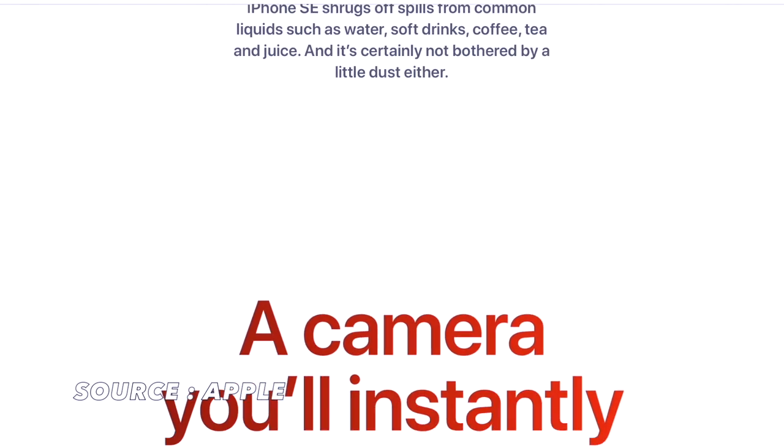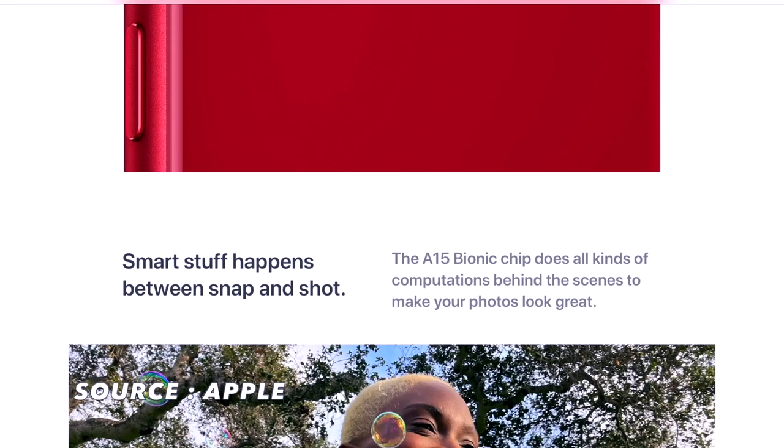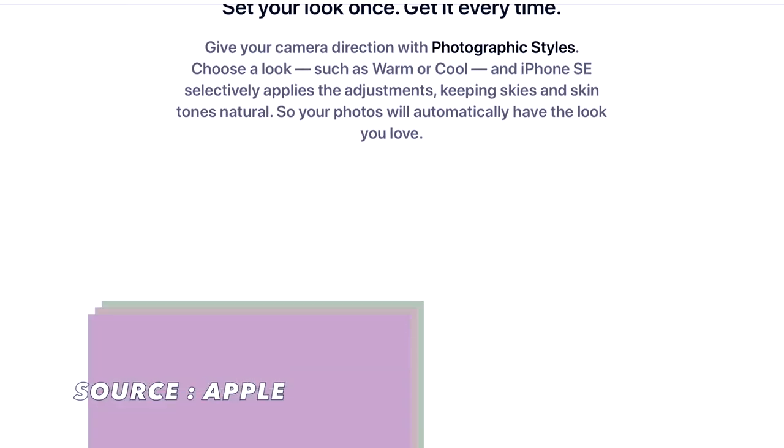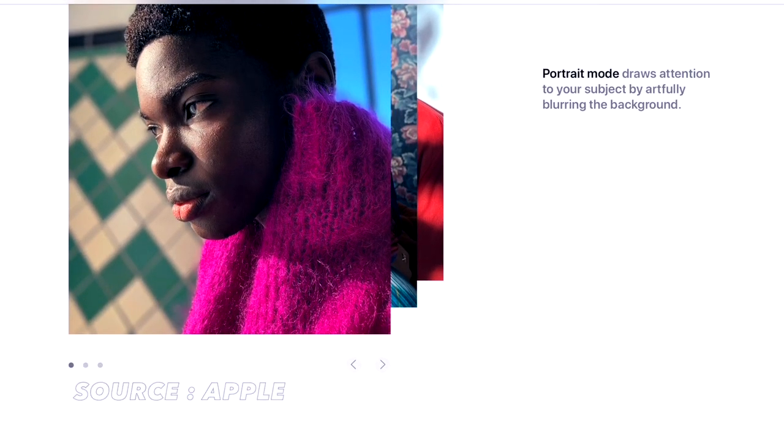This is perfect for people who are still in love with old design and small phone, although it's totally up to you and it's your choice. But third generation iPhone SE are already available to order, but they will be available from 18th of March and the price is starting from 719 Australian dollar.